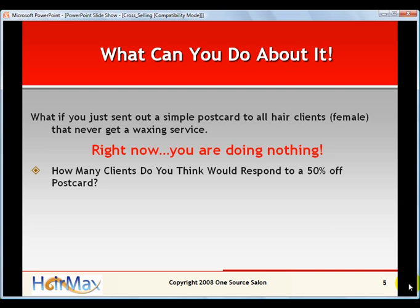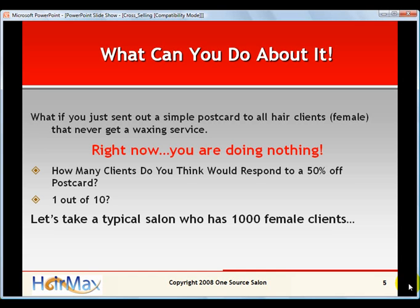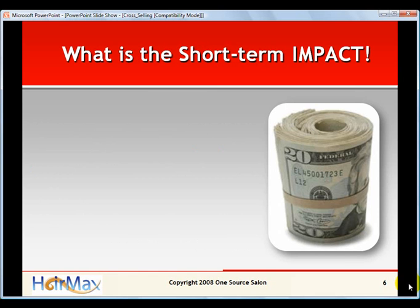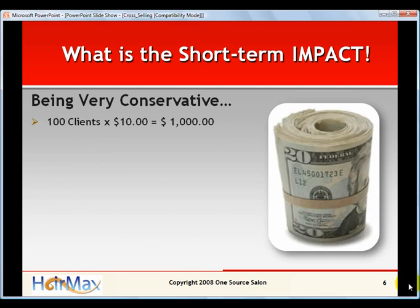How many clients do you think would respond to a 50% off postcard? I mean, 1 out of 10 would probably be a pretty safe bet. So let's take a typical salon that has 1,000 female clients. If 1 out of 10 responded, that would be 100 clients. Now remember, these 100 clients would have never gotten the waxing service if you didn't do the postcard mailing. So, what would be the short-term impact of these 100 clients? Now, being very conservative, 100 clients times $10 a visit equals $1,000.